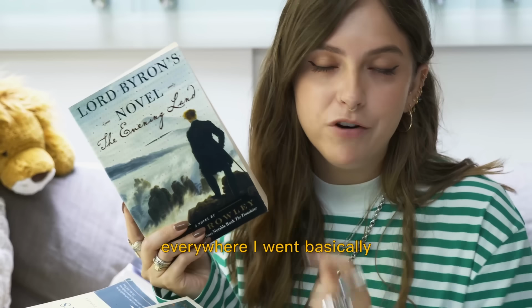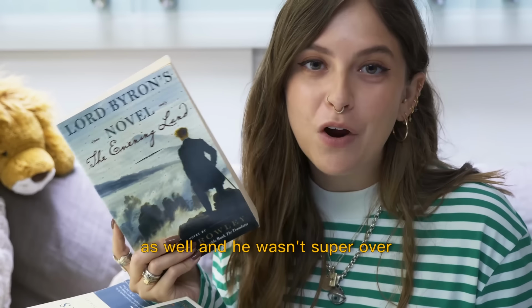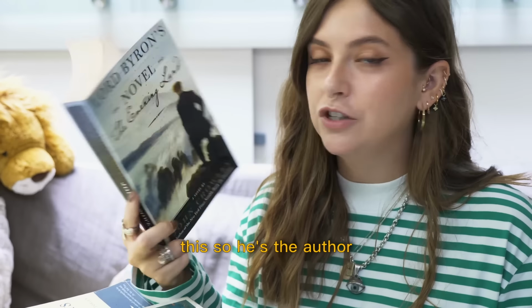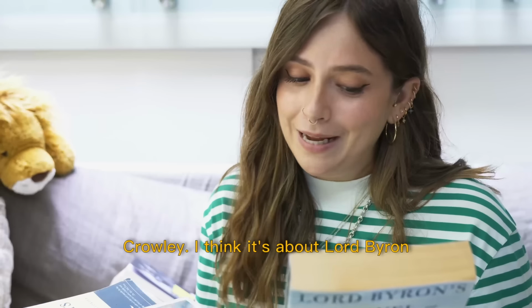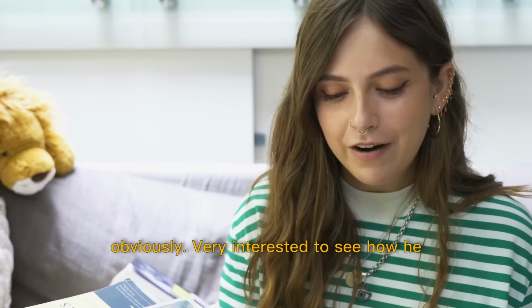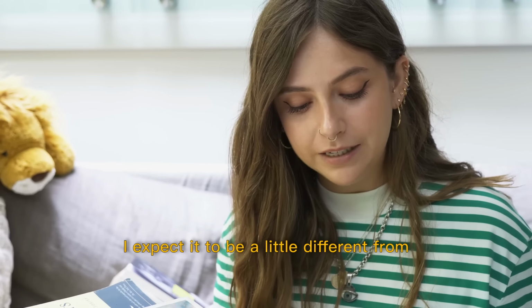I looked for Crowley everywhere I went, basically, as well. And he wasn't super overrepresented anywhere, but I did pick up this. So he's the author of Little, Big, which I read earlier this year. This is Lord Byron's Novel: The Evening Land by John Crowley. I think it's about Lord Byron, obviously. Very interested to see how he handles that, because I expect it to be a little different from Little, Big.